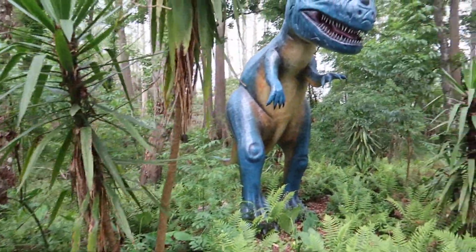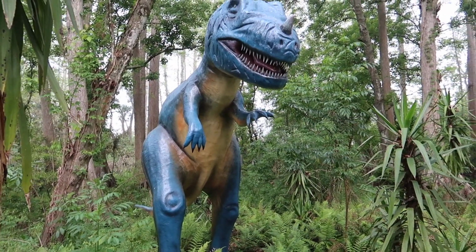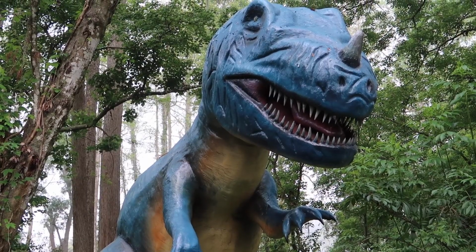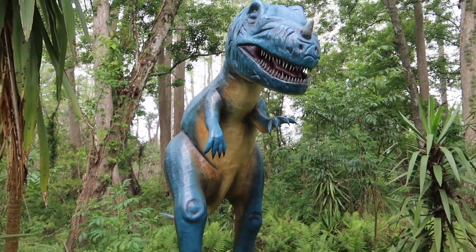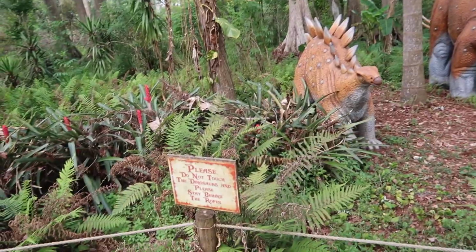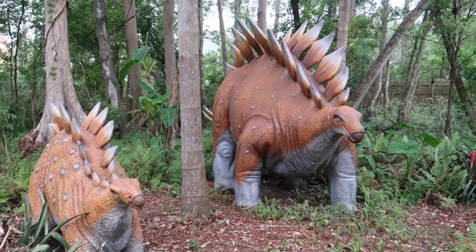This is a Ceratosaurus. Close relative to the Allosaurus. And he's blue. Unlike the traditional color of your favorite dinosaur, purple. Now these are some of my favorite dinosaurs. Stegosaurus.